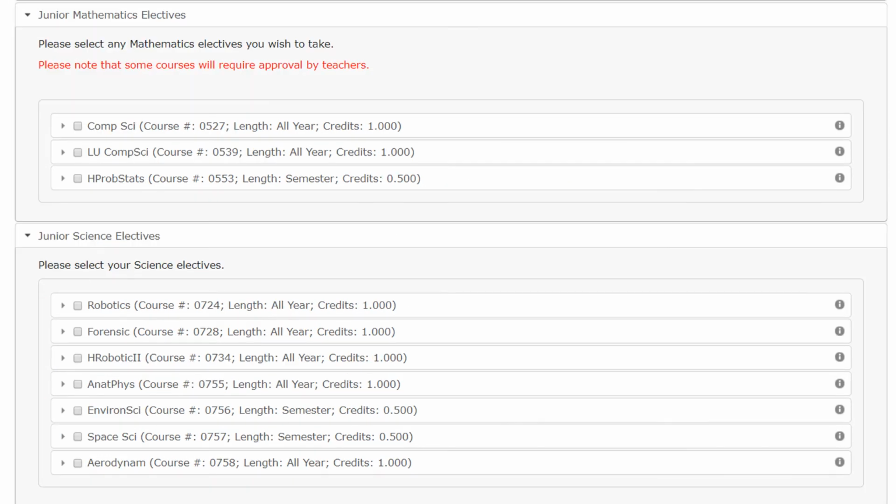Here are our math electives that you could take. Again, computer science is the introductory course. The LU Comp Science is the Lewis University course, so again, that's the PAC credit for that. Honors Probability Stats is through St. Mary's for PAC credit, so you'll earn some college credit if you wish to take that course.